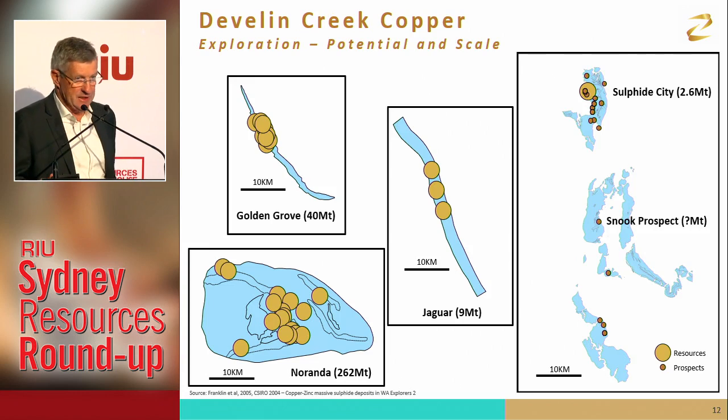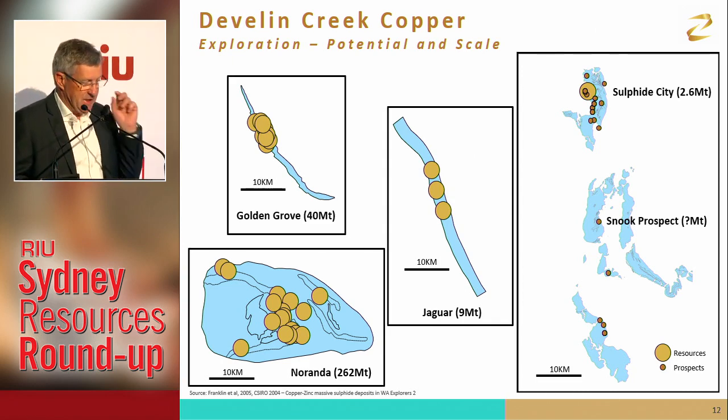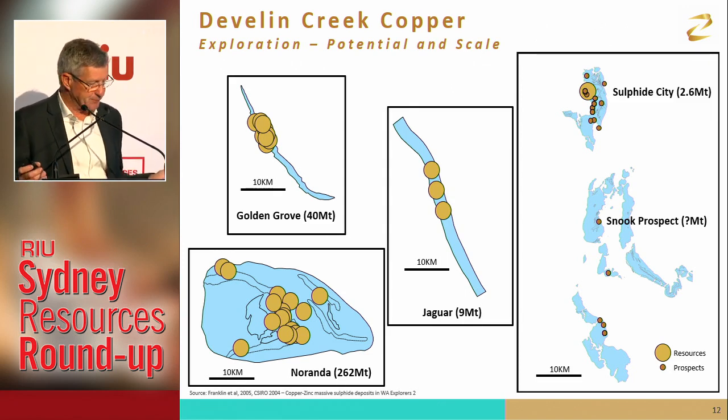So Devlin Creek is a project that's been within the Zenith portfolio for some time. And I mentioned in the first slide this concept of scale. So all of our projects have scale, and this is no different. So what I've got on the slide there is an illustration of a typical VMS, or volcanogenic massive sulfide deposit, that are known around the world to be relatively high grade, tend to occur in swarms and pods. And there's two very notable examples there, being the Golden Grove project in Western Australia and the Jaguar deposit. Both, well, Golden Grove, 40 odd million tonnes of resource, and Jaguar 9 million tonne. And then you get these monsters like Naranda in the Americas. You can see in each image there's a scale bar, 10 kilometres.